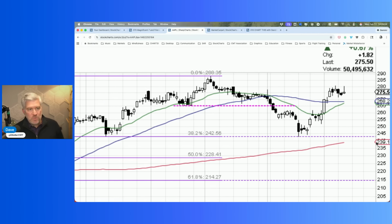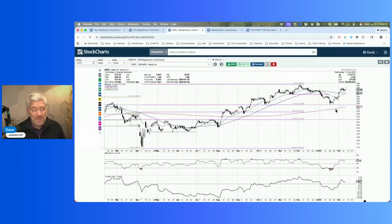So that's not good. Next 1 to 3 bars more likely lower than higher, and use like 280, 282, the peak of those shooting star candles. If we get above there, that would negate the bearish candle structure. But for now, kind of negative.